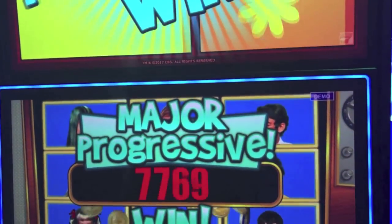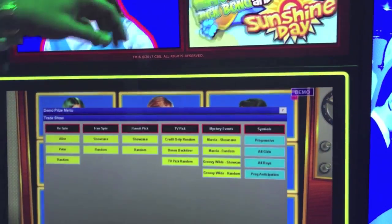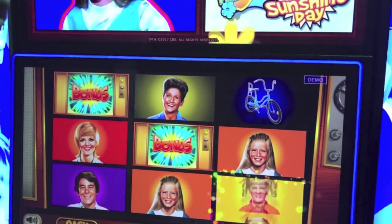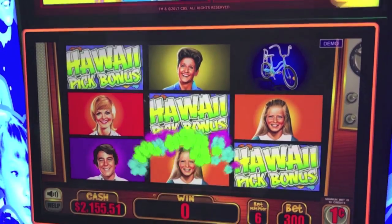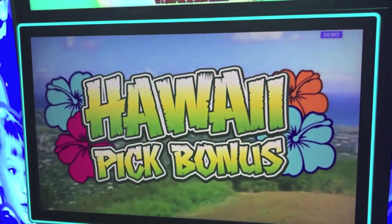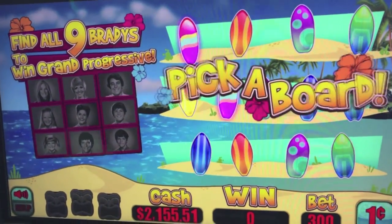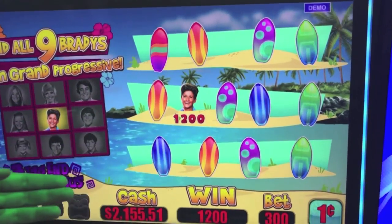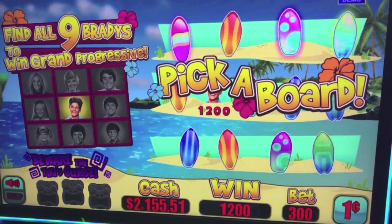So there's 2 ways to win the progressive. One is in the base game like we just showed, and the other one is in the Hawaii pick bonus. And it's the same thing where you're trying to get all the characters to fill the grid. And if you do that, then you win the top progressive, and in the Hawaii pick bonus, it's a more substantial progressive. So as you pick, you'll get credit prizes for whatever you reveal, but you also get a character filled in. You fill all these characters in, then you get the progressive.